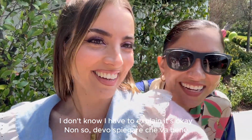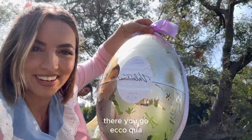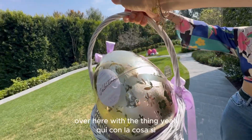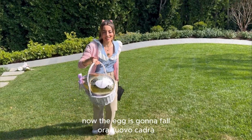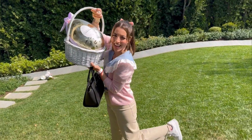It's one. Okay. Oh my god, it's heavy! Oh. There you go! Magdalene found hers! Yay! Over here. With the thing? Yeah! Oh! Now the egg is gonna fall. I know.